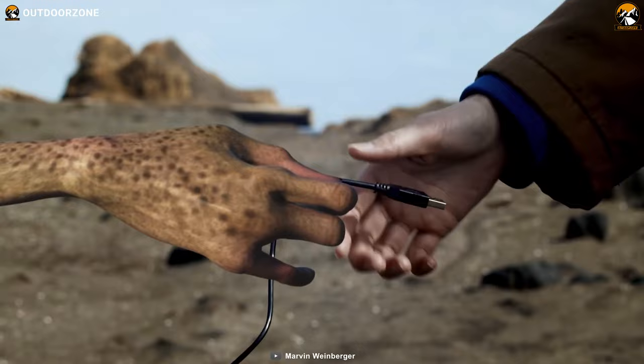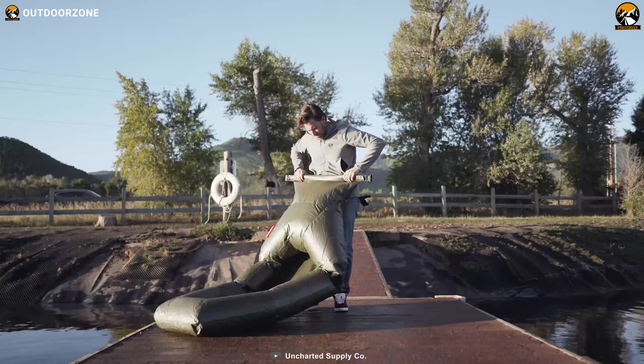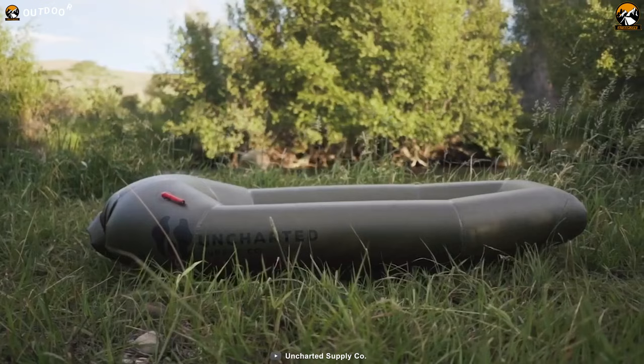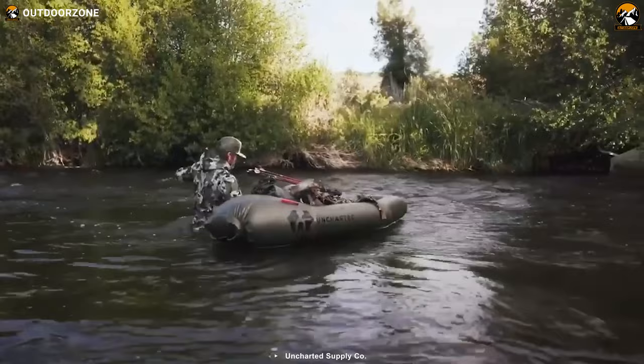We never know what kind of challenge we'll face next, right? So better be prepared with the Rapid Raft from the Uncharted Supply Company. As its name suggests, the Rapid Raft inflates in no time, without any external tool. How cool is that? And must say that 7 years of research was worth it, as the Rapid Raft's durability ensures an adequate weight capacity, making it more reliable.